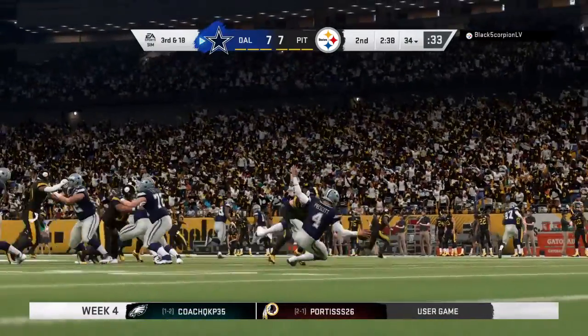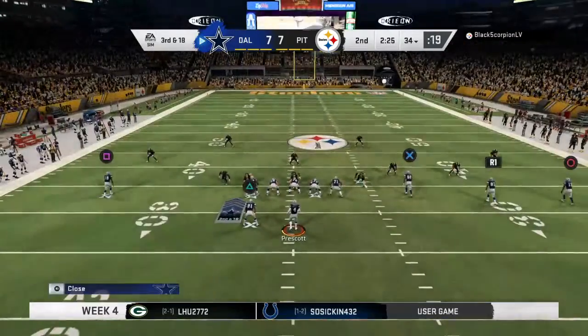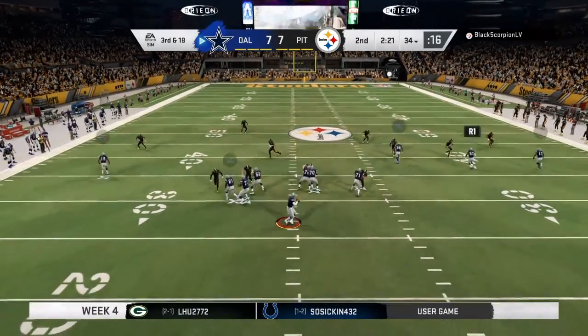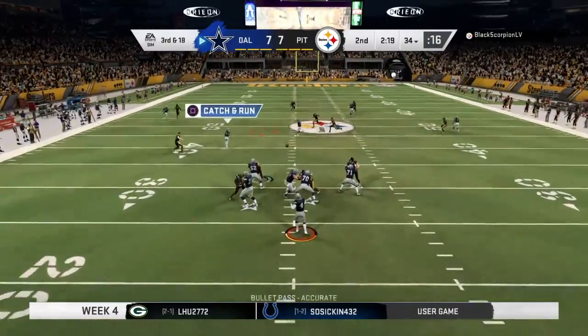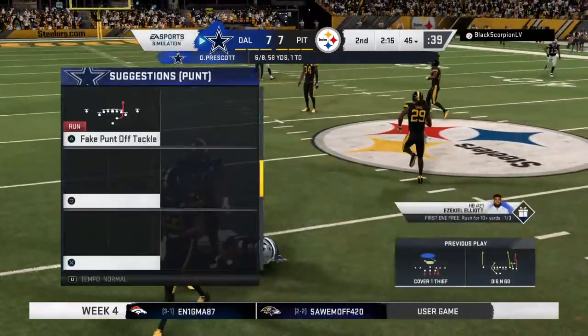What you're hoping is that you figure out and you see and get a clue that maybe there's going to be some pressure coming at you, and you change the blocking schemes. Maybe you go to max protection. The biggest one is maybe you bring your running back in to try and keep you clean. But in that case, that didn't happen. Zero accountability, and a sack resulted.